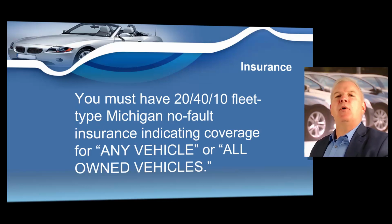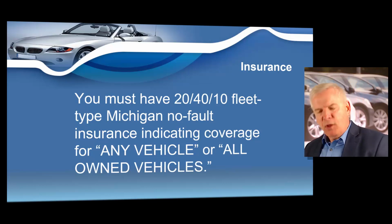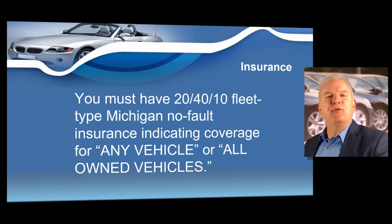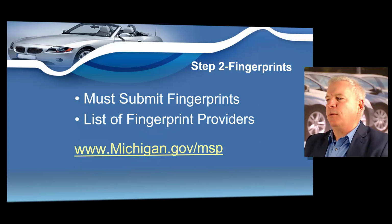Don't forget, as with any other business, you're required to have garage insurance. So you want to make sure that you have 20-40-10 fleet coverage. Make sure and ask your insurance agent about that. And like I said, if you've got a great insurance agent that sells insurance to dealers, put their contact information down there at the bottom. That way we'll be able to send them a little bit of business, and it's going to make it a little bit easier for the other dealers or first-time dealers that are watching this video. So we'll get them started.